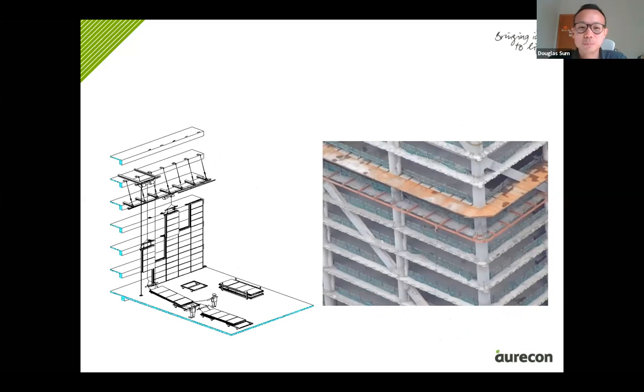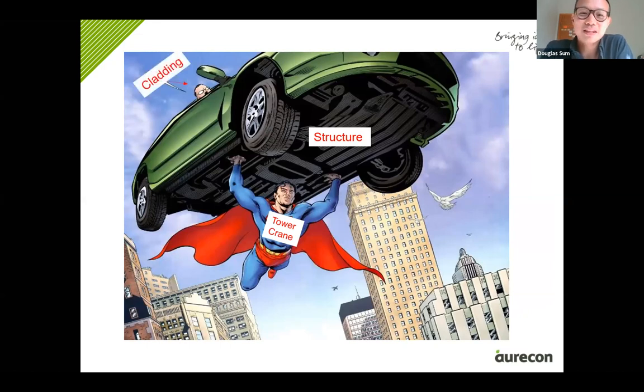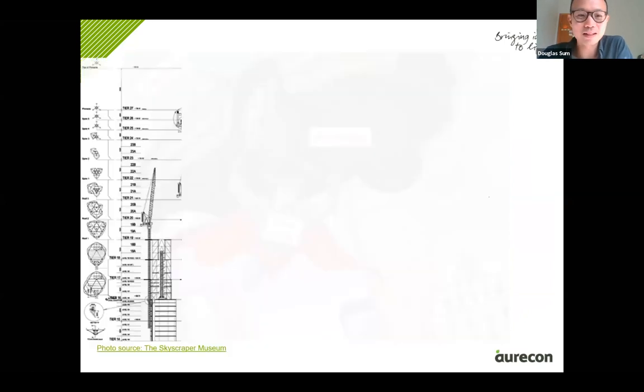For the super high rise building, I will go for a Superman approach. What does it mean? Superman is very good, but he only has two hands. So how can he save a lot of people? If this is a tower crane and the car is the structure, my cladding is this little man taking a free ride. So the Superman, as the tower crane, keeps lifting up the building.